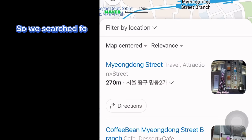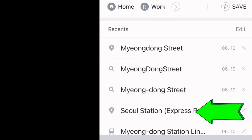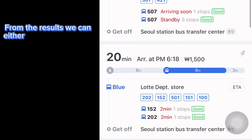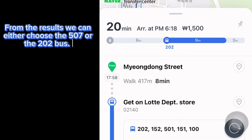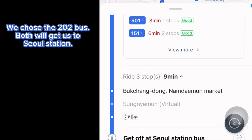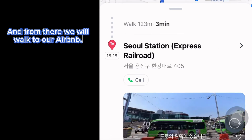So we searched for Myeongdong to Seoul Station. From the results, we can either choose the 507 or the 202 bus. We chose the 202 bus. Both will get us to Seoul Station. And from there, we will walk to our Airbnb.